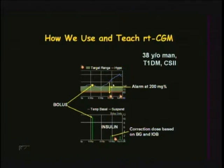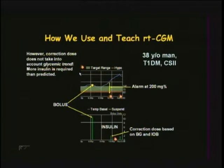But there was a problem, and the problem is the trend of the glucose is going up. And the correction dose that the pump suggests does not take into account this glycemic trend that the patient can actually see. And so what we do is we teach our patients that when they see that trend going up, they need to give more insulin than the pump actually suggests. And what we teach the patients is trend trumps insulin on board. And this is what this is all about. So if the glucose level is going up, more insulin is required.